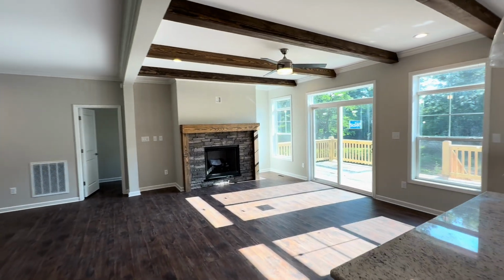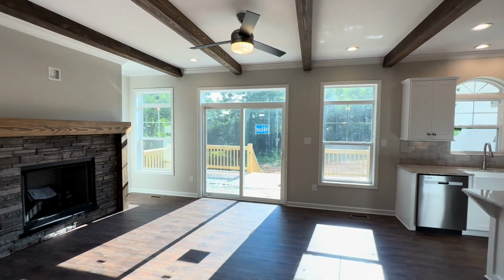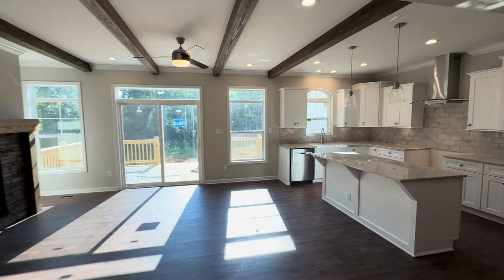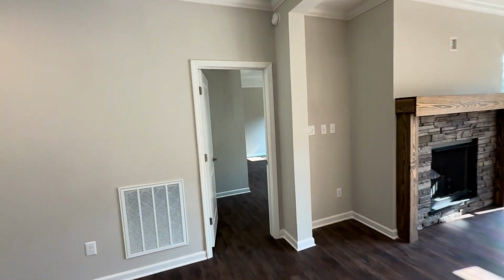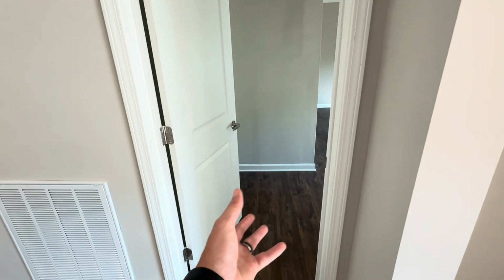It is hard to beat all that glass. I mean, look at all the natural light coming in. All right, so I'm gonna start with the master suite, which is to our left. What I like about this master suite is you do have this little buffer area. You're not walking directly into the bedroom, which is nice.